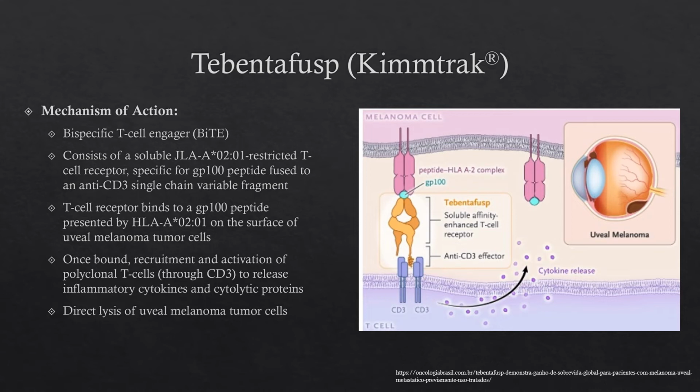Mechanism for Kimmtrak: it is again a BiTE therapy. It consists of a soluble HLA-A*0201 restricted T cell receptor specific for GP100 peptide that's fused to an anti-CD3 single chain variable fragment. The T cell receptor basically binds to a GP100 peptide presented by the HLA-A*0201 on the surface of uveal melanoma tumor cells. Once bound, there is recruitment and activation of polyclonal T cells through CD3, and they release inflammatory cytokines and cytolytic proteins. This results in direct lysis of uveal melanoma tumor cells.